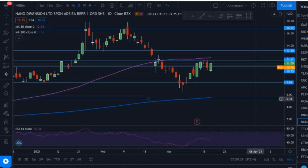Now, we're going to go over how that news affects this stock and how big it is for them to be getting into the space exploration industry and how that will affect the stock moving forward. We'll also be hitting some price targets and some technical analysis on NNDM and some areas that you guys can kind of look at to get in on this stock.